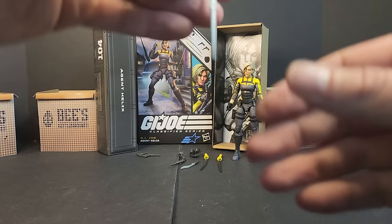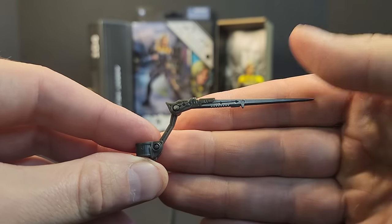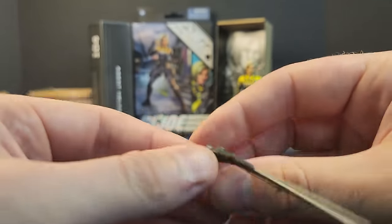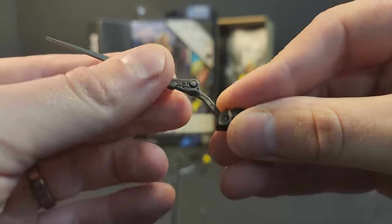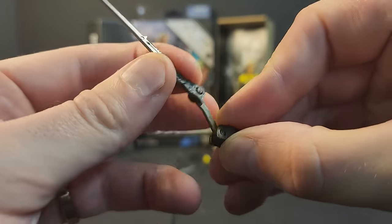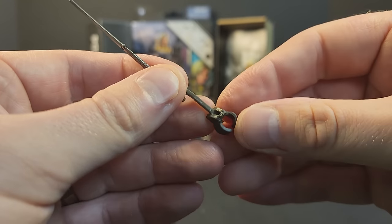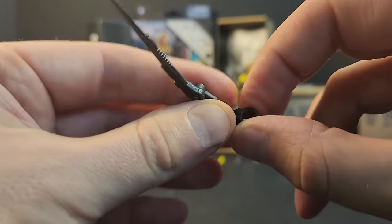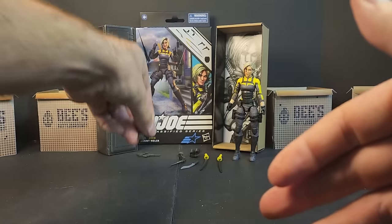And then we get two of these, I want to say, what was his name, Razorclaw from Valor vs. Venom kind of thing, like the Sand Scorpions. That it's got 2 points of articulation. And then it's got a open C-clamp to get over her arm. But pretty solid compared to some of the other stuff we've gotten.